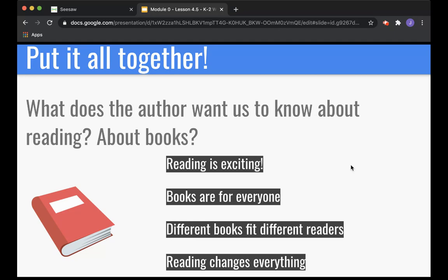Awesome job, Kipsters. You did a really good job working to find clues and put them together to find our essential meaning. This is definitely a tricky skill and something that we'll be working on all year. So if you felt like that was a little bit tricky or difficult, don't worry, we'll have some more chances to practice. It's a great time to just get started practicing that skill so that we can get better and better.